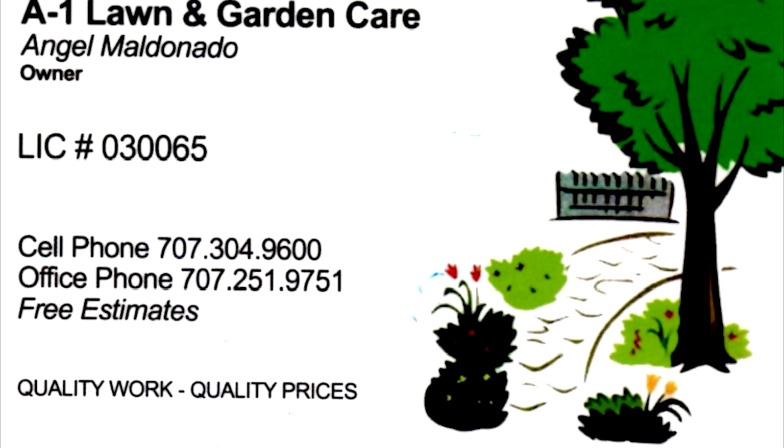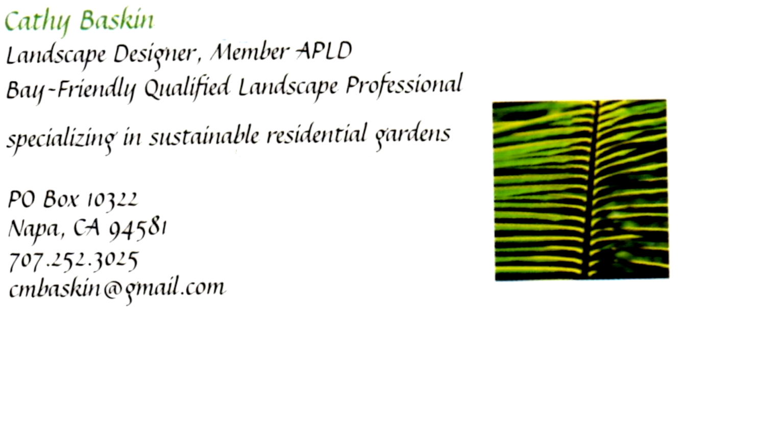So here's Angel's business card. I highly suggest using these guys. They were great. They did an excellent job. They texted us. We always knew when they were going to be here. It was very, very good. And Kathy came in because she just dove right into it. We called her out of the blue. She helped us with picking out the plants and the actual placement of it.